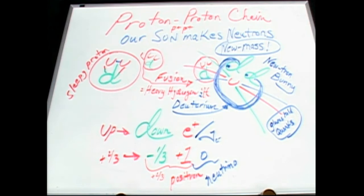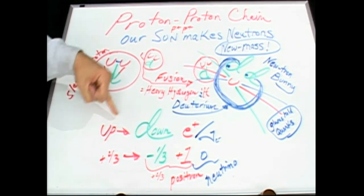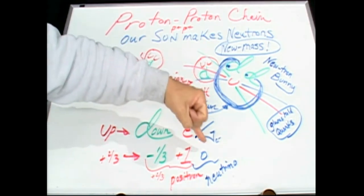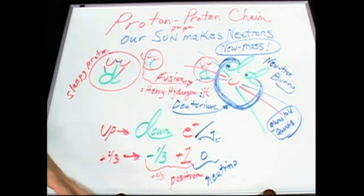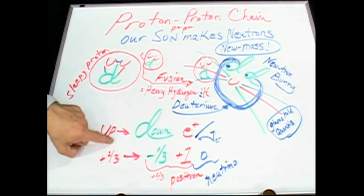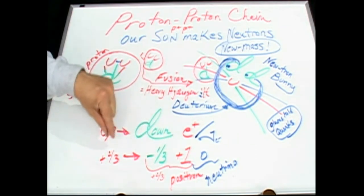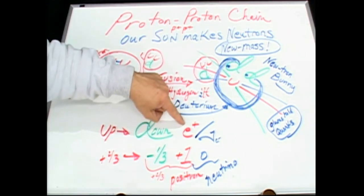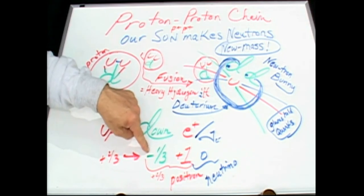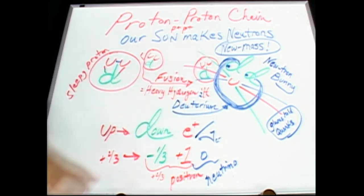Every astronomy magazine once a year has a whole thing on quarks, and they draw the quarks the same size, and know it. Bigger down. So an up quark goes to a down, to a positron, and to a neutrino. And the way that the electromagnetic charge goes from two-thirds to being neutral is the up goes to a down, and a whole charge is taken from that up. The positive charge goes with the positron. So you're left with then a negative one-third for a down quark. And the neutrino is no electromagnetic charge.